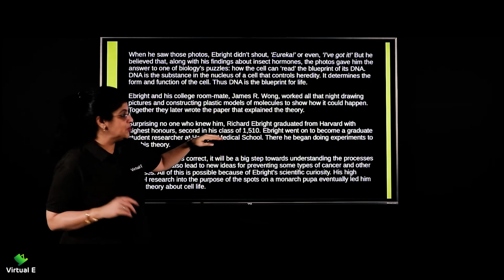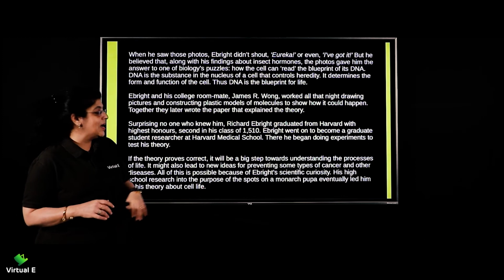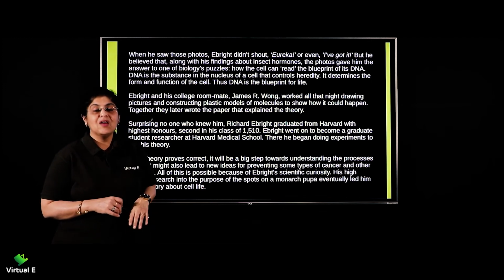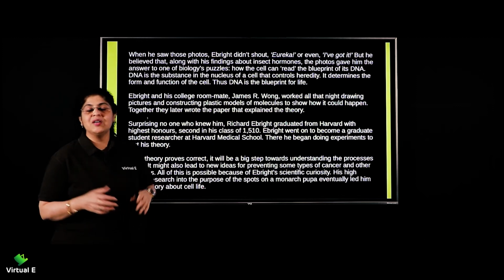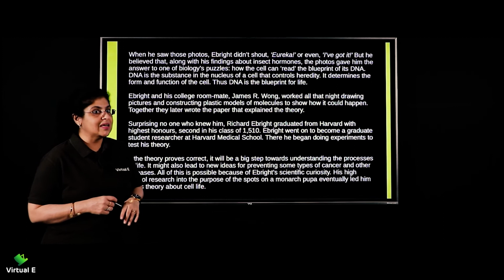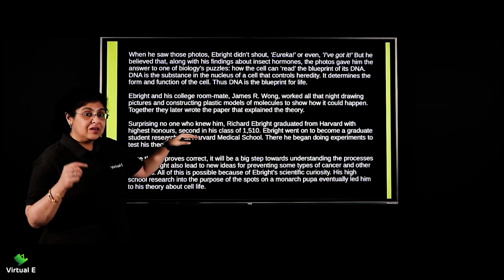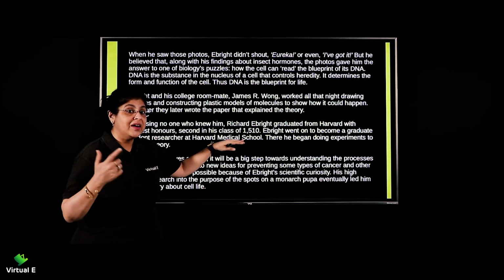Surprising no one who knew him, Richard Ebright graduated from Harvard with the highest honors, second in his class of 1,510. Now, everyone knew, nobody had any kind of doubt that Richard Ebright was definitely the most intelligent among the most intelligent. So, when he graduated from Harvard, he stood second, among 1,510 students.